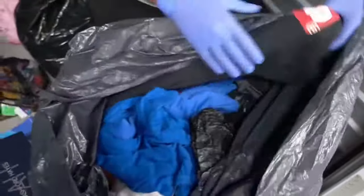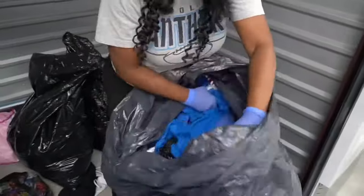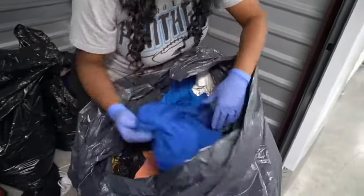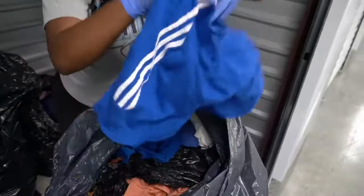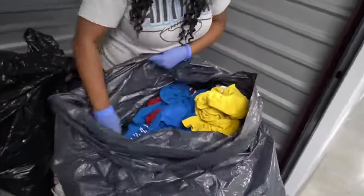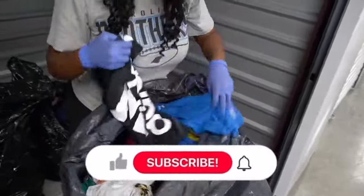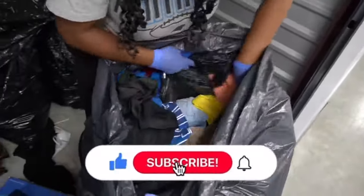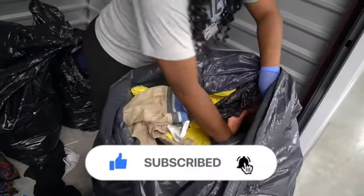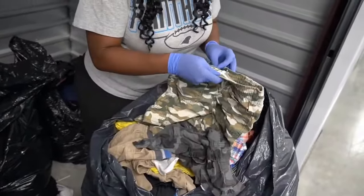We got a Nike lunch box. Oh, that over there, I thought it was a duffel. Little Levi's shirt. Let's see what else we got in here. Some Adidas shorts. Okay, we got some decent little name brand clothes in here. Okay. Some more Adidas. Got some Tommy Hilfiger. Oh, we got some little boy stuff. Okay. That's okay. All right.